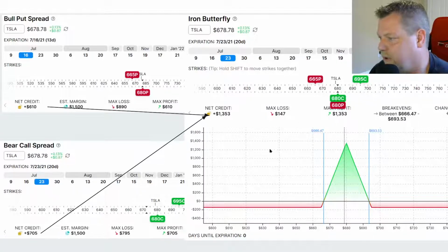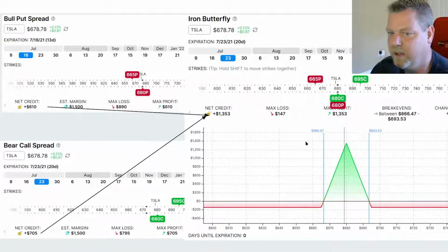And what else do we have here? I think that's pretty much it. But you can look at the strike prices of a put credit spread, a call credit spread. You stick them together, and this is what you have. You have an iron butterfly. And the way you profit off this is just time.